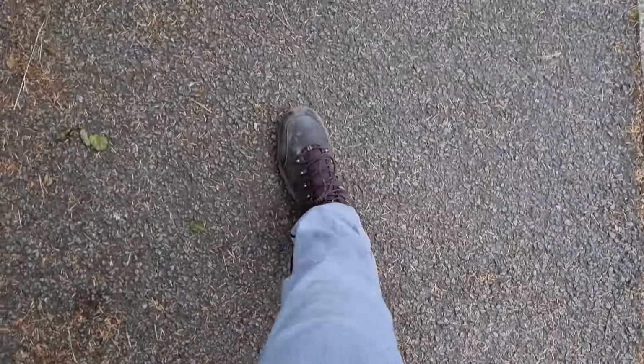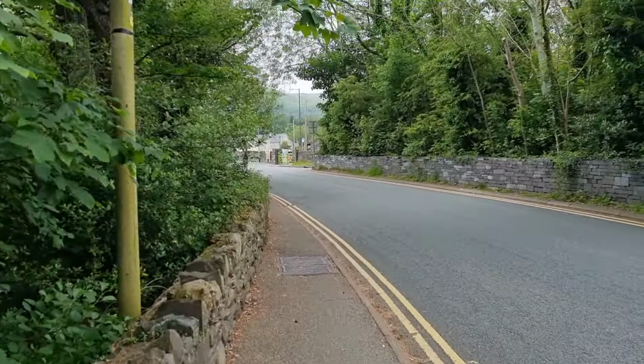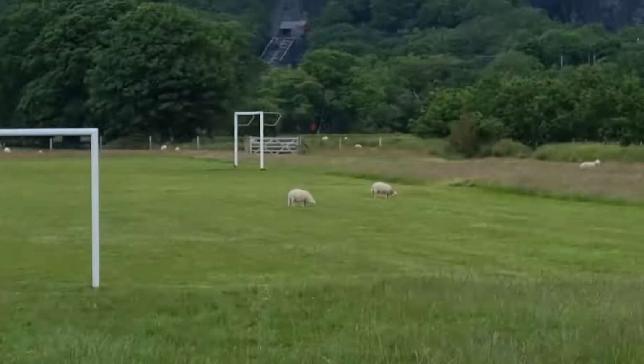We've got the walking boots on, we've got a cool little river, loads of energy drinks, loads of water, loads of junk food, because I like to keep my sugar levels up. Let's get the bus. That's such a lovely little football field. It's a great way to cut the grass.